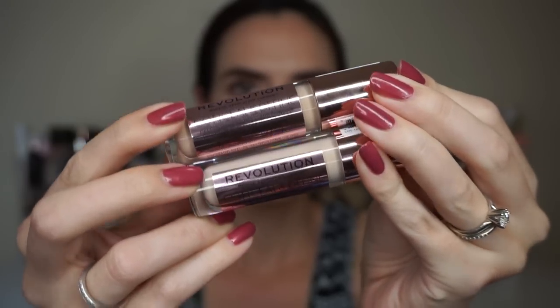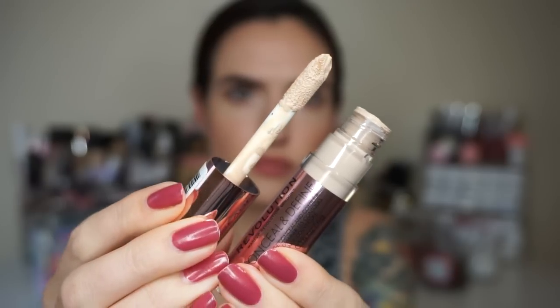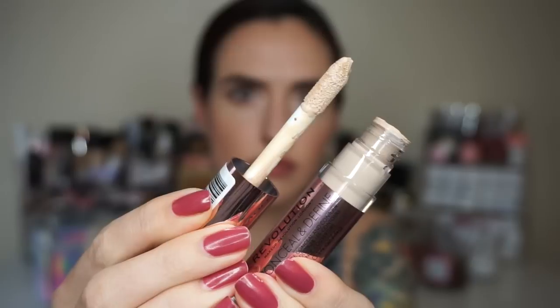The packaging is a very pretty rose gold. This is all plastic and it does have that big giant cupped doe foot applicator, just like the Shape Tape. I've actually seen a lot of people comparing the formula of this to Shape Tape as well. That made me a little nervous.